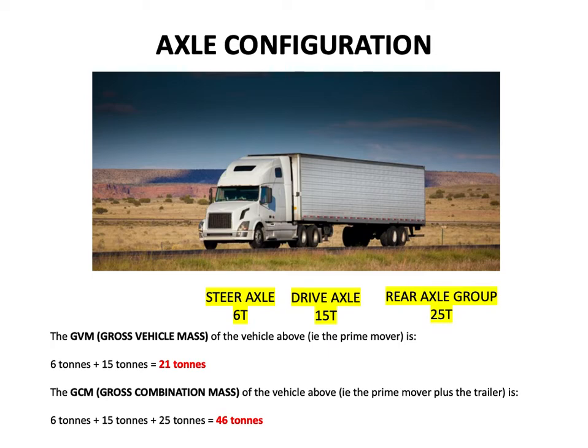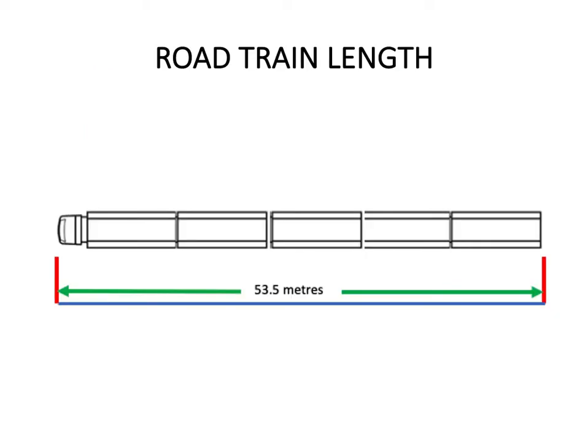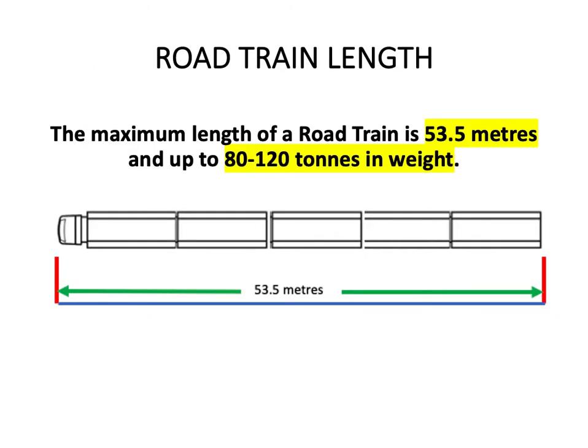On this particular diagram, the GVM of the vehicle is 6 plus 15, which is 21 tonne, and the GCM of the vehicle, being the prime mover plus the trailer, is 6 plus 15 plus 25, which is 46 tonne. Road trains have a length of 53.5 metres and can be up to 80 to 120 tonnes in weight.